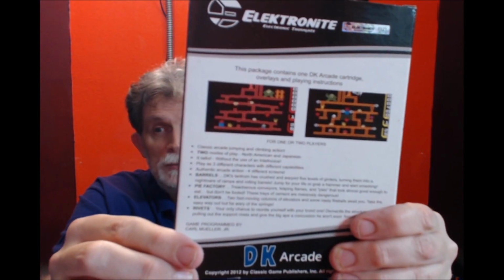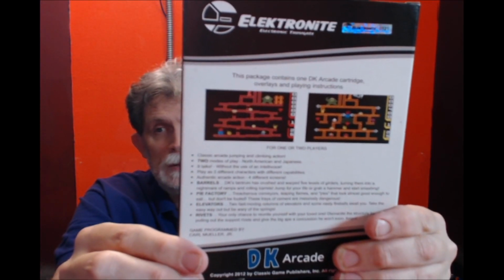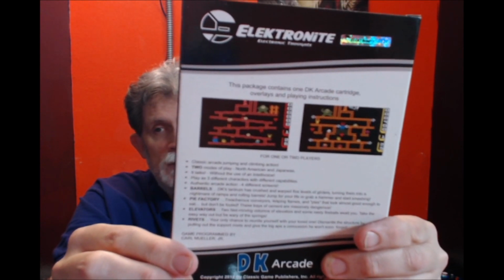So I had one Intellivision game. I think I've got the digital of a newer version of this, but this was a complete in box copy from Electronite. Thought it was kind of cool. Definitely wanted to add it since the original version of this on the Intellivision is garbage. That is DK Arcade. If you can look at the graphics on the back of it, you can see it looks pretty good compared to the really crappy version that they made for the Intellivision.